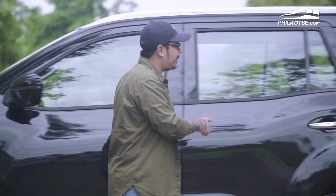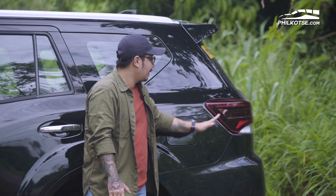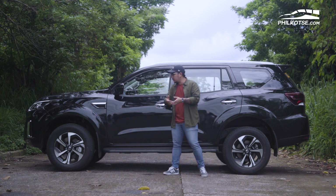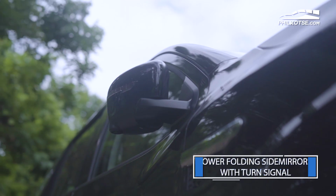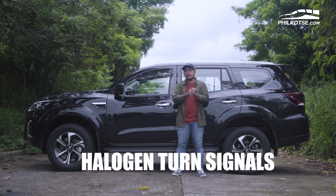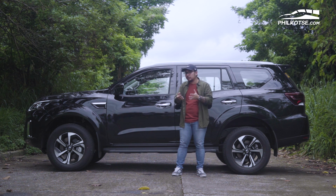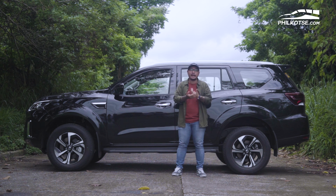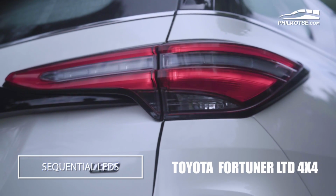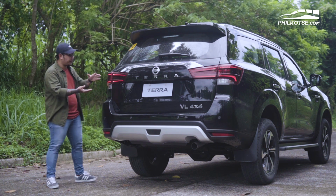Now, another part of that is, sa likod naman, yung taillights, iba na rin yung shape nitong wrap around the taillights, na nag-iba na rin yung graphics. For specifics, you still have the roof rails for VL, and you have the power folding side mirrors na may turn signal na rin. Now, for comparison, the Terra has halogen turn signals, and sa harap, likod, or gilid, lahat yan halogen. In comparison sa Fortuner na LTD, you already have LEDs na sa harap at likod, sequential na. So, there's that.